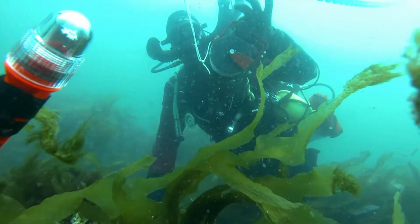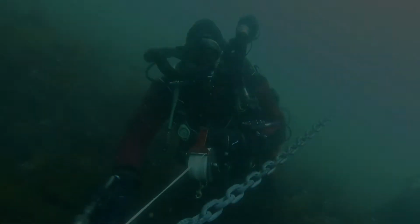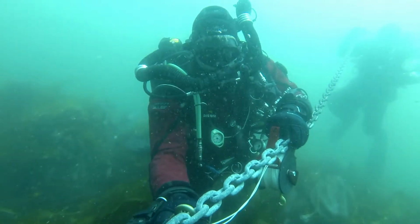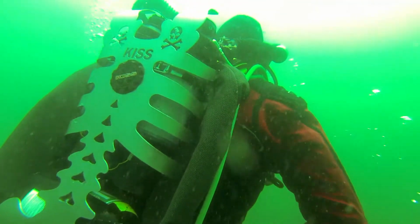So as we get back to the upline, we see Tom is breaking down his wreck reel. He's going to make his ascent. We're just going to wait here a little bit, let these guys get out of the water, and then we're going to come up behind them and get up on the boat.